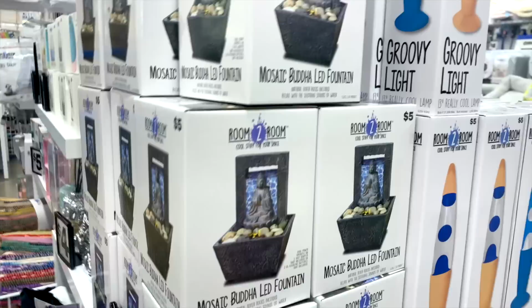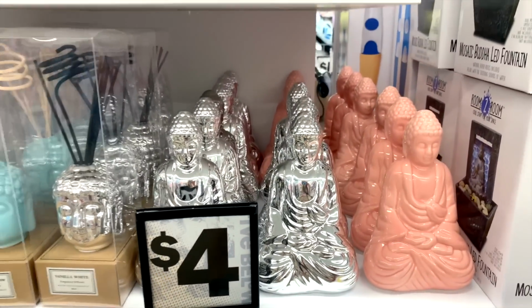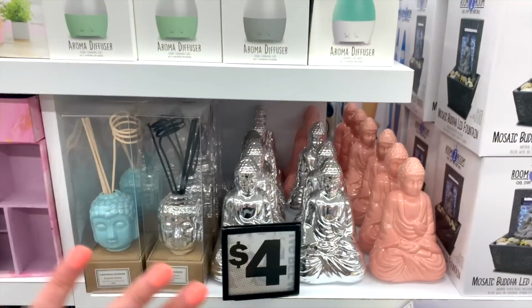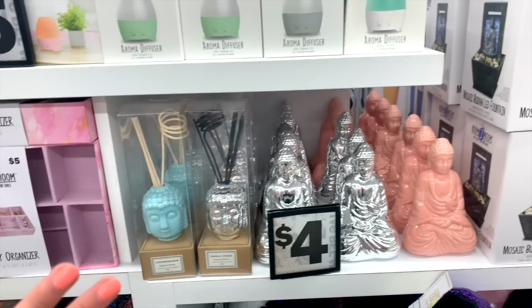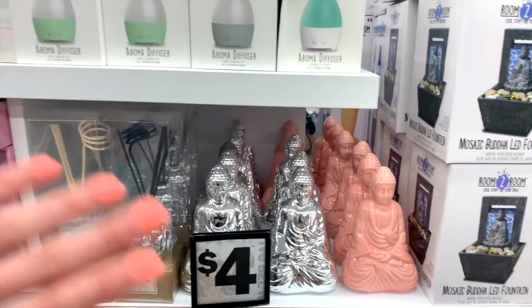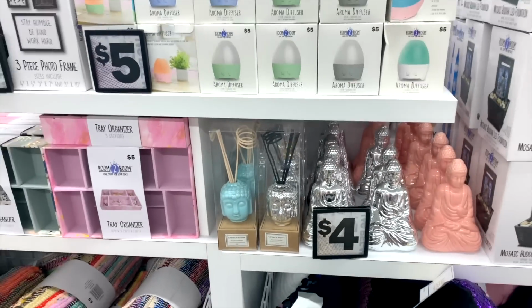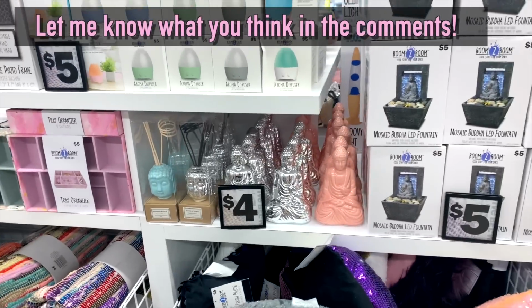They have really, really cute Buddha things. I know some people are really against the Buddha decor, but I think that if you do it really respectfully and put it in a nice area, I think that is actually okay to go ahead and purchase them.